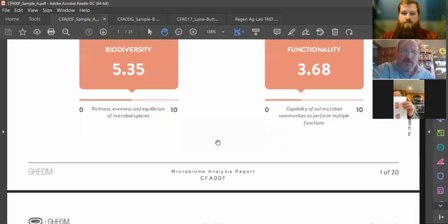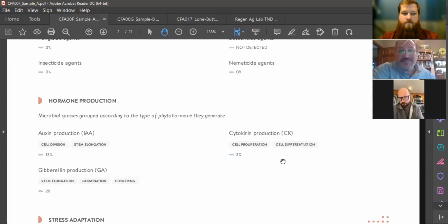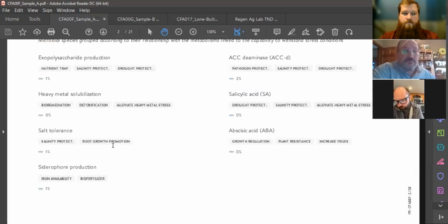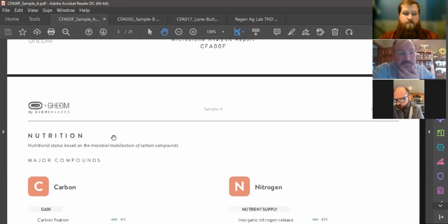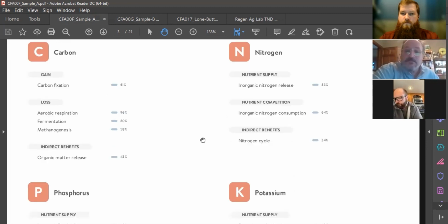What we do show, though, is the functionality. If you go on into the report, looking at the benefits of hormone production, let's say. Out of the 600 species, 13%, 2%, and then the stress adapters were not all that strong, but where your strength really comes from is in your nutrient movement. That's a percentage based on the total species count. What is 670 different species good for a compost sample? That's about what I would see in a good aerobic compost sample. That's normal. Okay. All right.